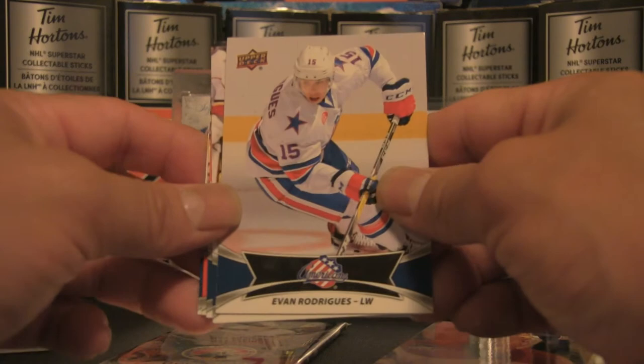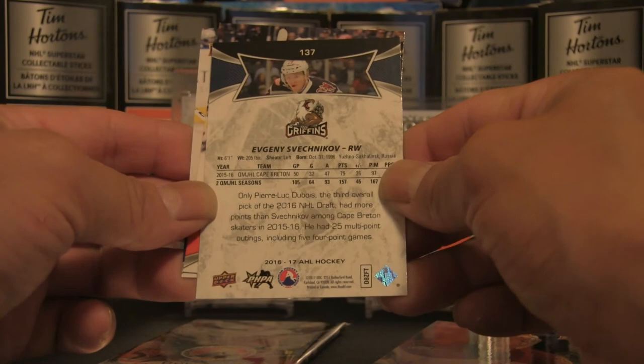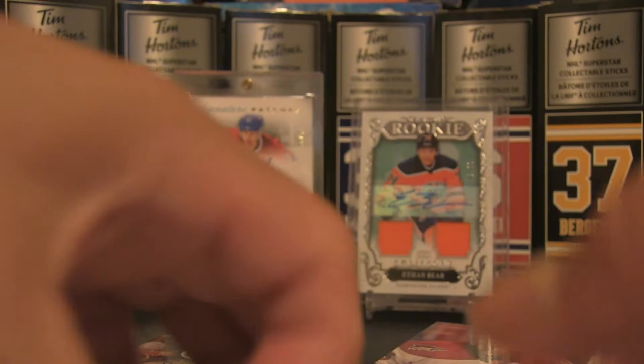We have Evan Rodriguez. We have Lyndon Vay. Evgeny Svechnikov. Now that's a pretty cool card there. Svechnikov, we all know he's now in the NHL. So pretty cool hit there. Emile Poirier. And Juuse Saros with the Nashville Predators. So one pack to go.